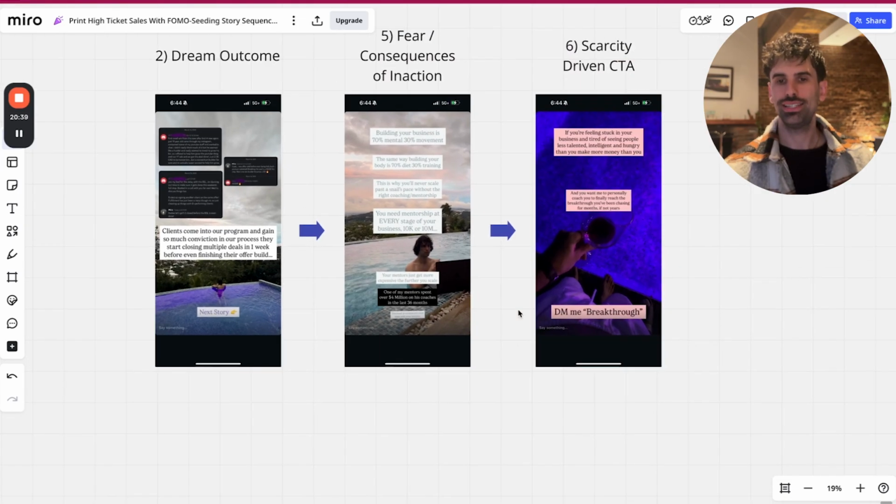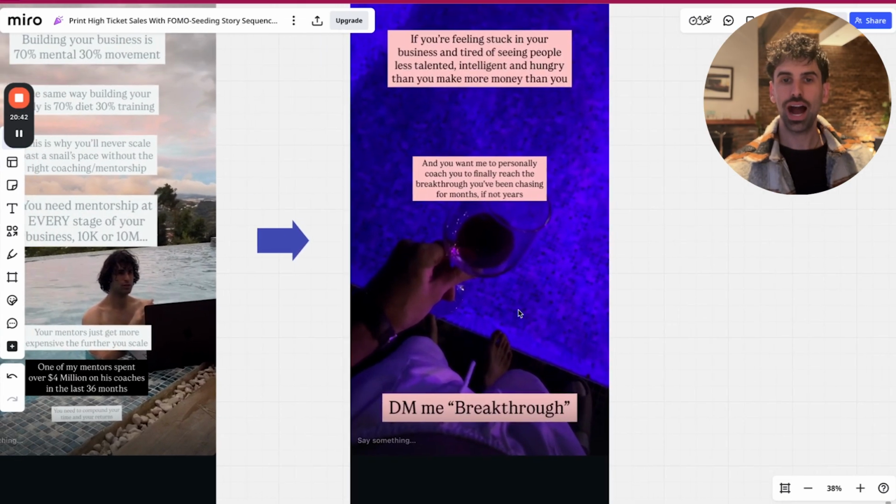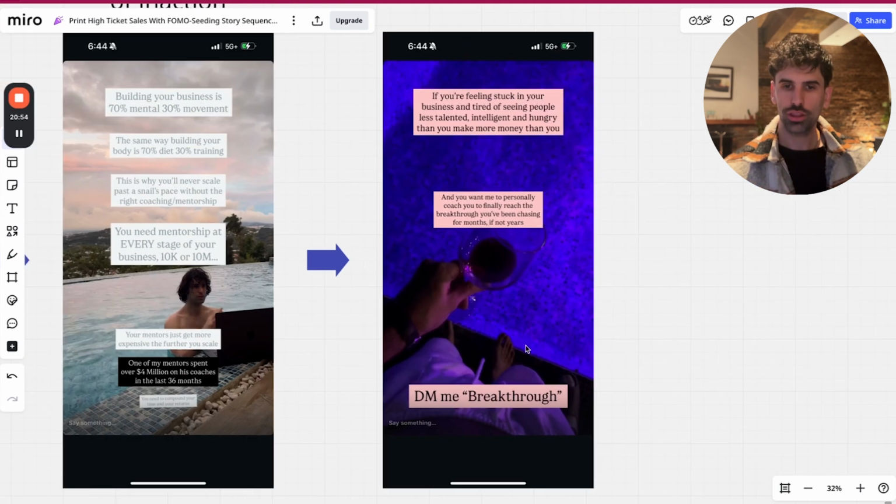And then you go into the CTA. If you're feeling tired, or if you're feeling stuck in your business and tired of seeing people less talented, intelligent, and hungry than you make more money than you, and you want me to personally coach you to finally reach the breakthrough you've been chasing for months, if not years, DM me breakthrough.